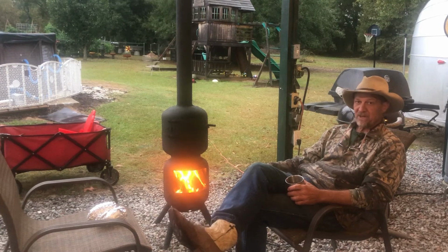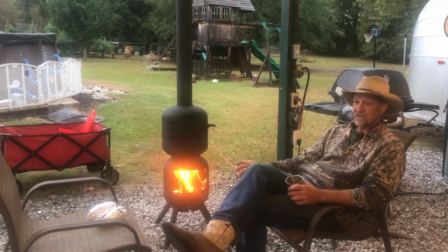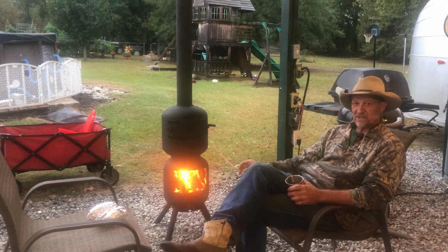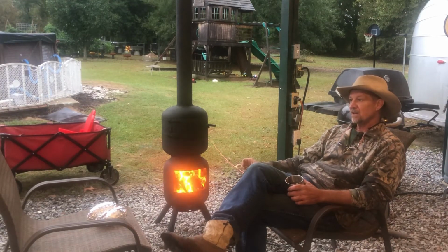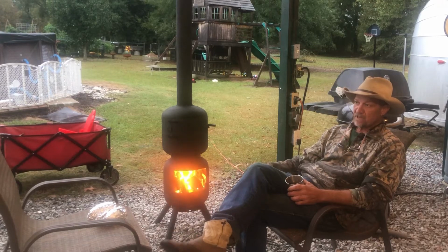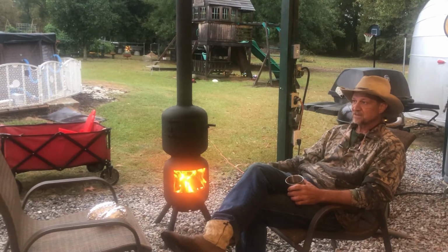But if that's all the meat I got to eat, rabbit is good. Matter of fact, nowadays, I thought I'd never say this, but I thought deer meat was the best thing in the world. But now I like the squirrels and the chickens and the rabbits and these quails.